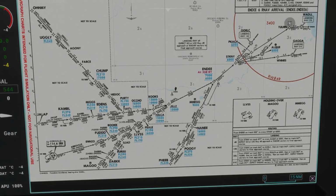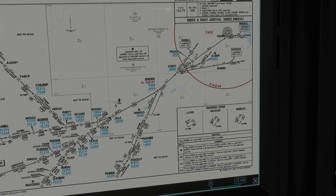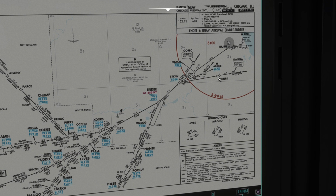I was going to look at this later, but let's just take a look for giggles and grins. Alright, here's the Oh My. We'll be coming down here. We'll worry about all these flight levels and altitude restrictions as we come in. So we got Indy. So here's our airport, and really we could go any way. So there's Albuquerque. There's Waddle. Alright, so let's take a look.